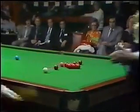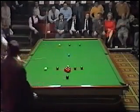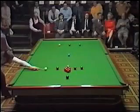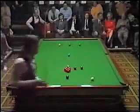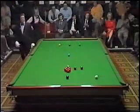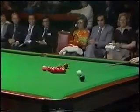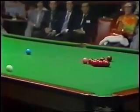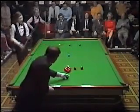Into the pack, but he's only brought one out, and it's a nasty cut across the table into the centre. It's a good one. Left himself on the same angle with the black, but this time he doesn't attempt to smash the pack up. Leaves himself a red into the top.